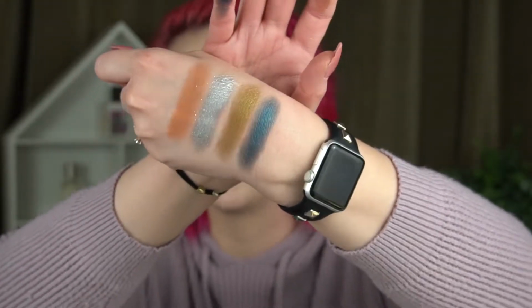I'm so glad I eventually caved and picked up this palette because I'm really, really happy with it. I also really would love to try the brushes that came out with this collection. I passed on those because I was already buying this palette, but I've only seen them used in videos maybe once or twice. So I would love some feedback if you have tried the brushes.